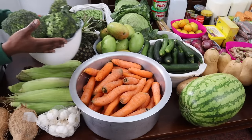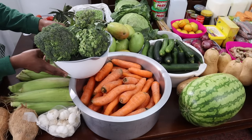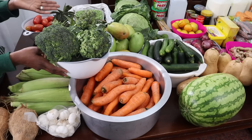Then we are great lovers of broccoli here. These ones today were very expensive because they were selling me a kilo at 100 shillings.